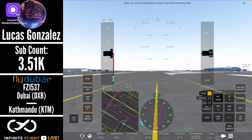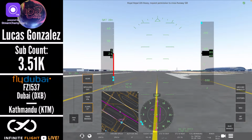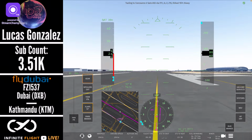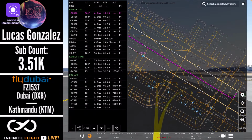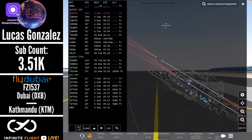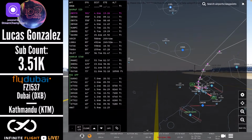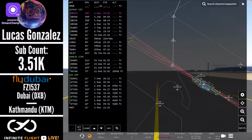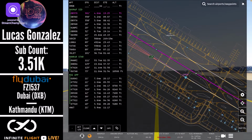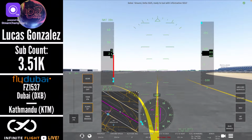Turkish 062, continue taxi. Dubai ground, Etihad 1574 heavy, request taxi to gate A03 at the Concourse A. Dubai ground, Emirates 28 heavy, ready to taxi with information Golf. Etihad 1574 heavy, taxi to Concourse A gate A03 via Kilo 11, Juliet 3, Zulu, Zulu 15. Royal Nepal 220 heavy, request permission to cross runway 12 right. Taxiing to Concourse A gate A03 via Kilo 11, Juliet 3, Zulu, Zulu 15, Etihad 1574 heavy.